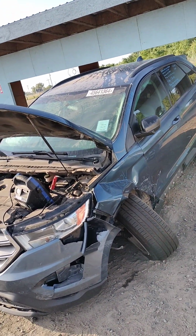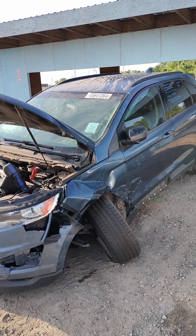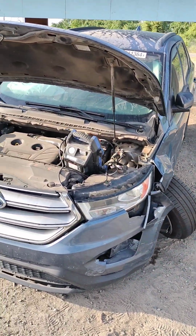Stock number 40433Y. It's a 2018 Ford Edge. It does have a key and it does start.